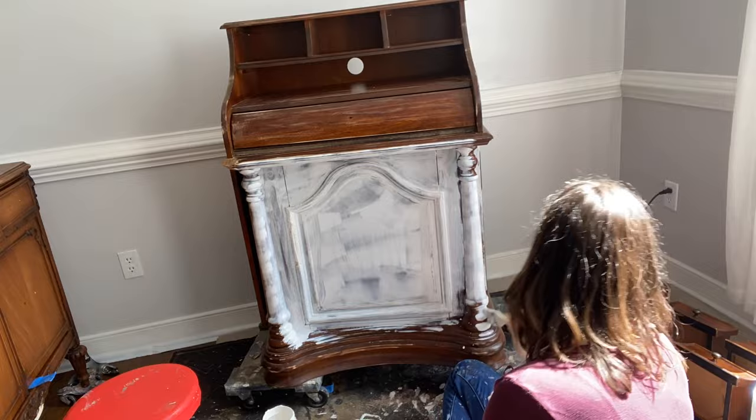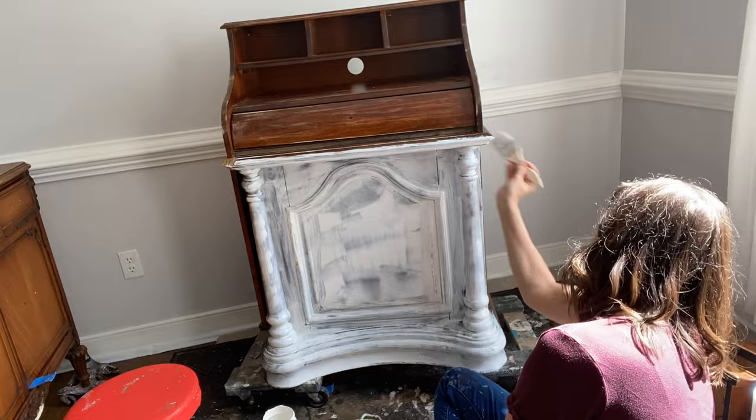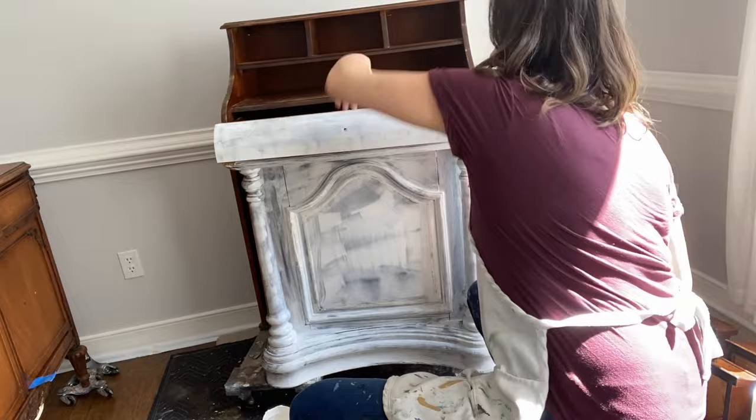Don't forget that you need to wait the optimal 2 to 4 hours in between applications of Slick Stick, and then you still need to wait 24 hours before you add your paint on top of the Slick Stick.